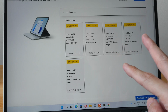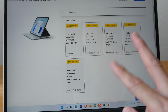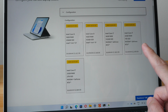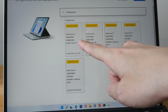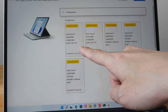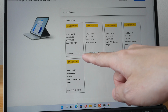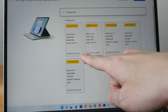The last thing I want to talk about is pricing. So these two products have been out for several months now, and you can actually find good discounts on both of them. And these are the official retail prices and the discounted prices from Microsoft's website for the Surface Laptop Studio. Let's take a look at the base model with Intel i5 and 16 gigs of RAM and 256 gigs of storage. The official retail price is $1,600. The discounted price is around $1,422. So remember that number.